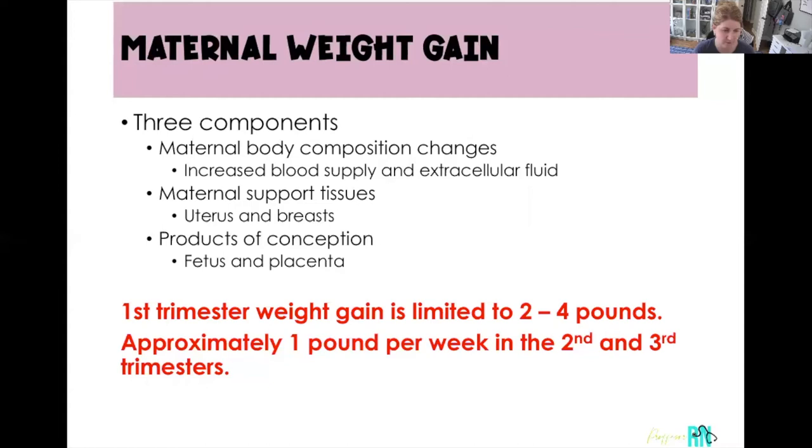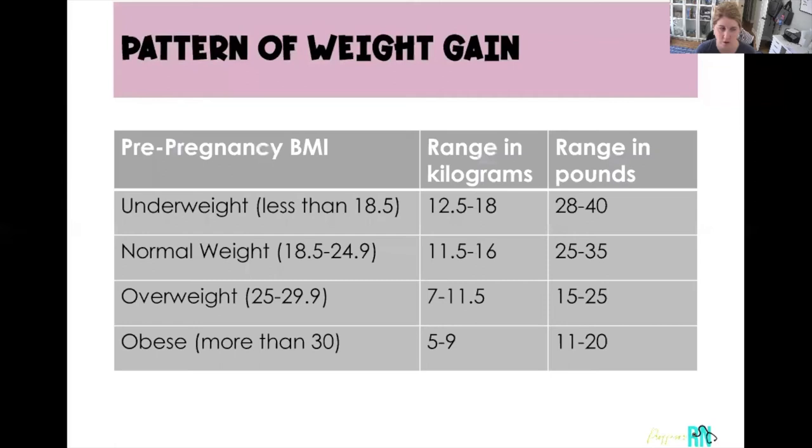And then it's approximately 1 pound per week in the second and third trimesters for women who have a normal BMI prior to pregnancy. And that's an important conversation, so let's talk about that. We base the total amount that women should gain in pregnancy on their pre-pregnancy BMI. So if mom was underweight when she became pregnant, she will need to gain 28 to 40 pounds. A woman of normal BMI prior to pregnancy will need to gain 25 to 35 pounds. Women who are an overweight BMI will gain 15 to 25 pounds, and women who are of an obese BMI prior to pregnancy will gain 11 to 20 pounds.